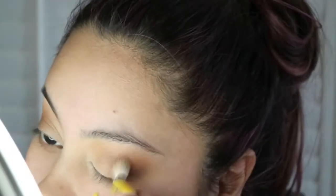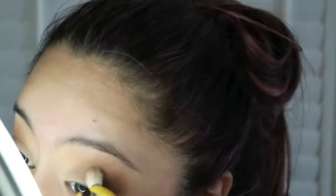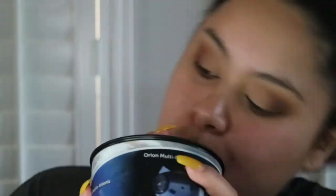Now I'm going in with Chip. I thought the look was looking too harsh, so I went back in with Silk Cream, my transition shade, to blend it out.